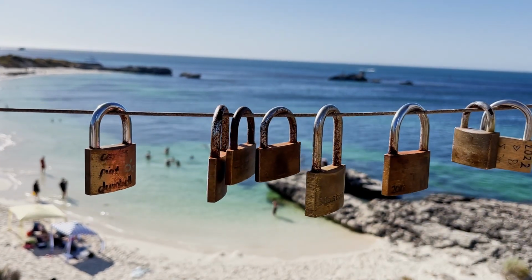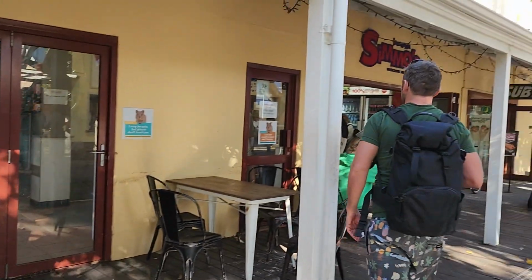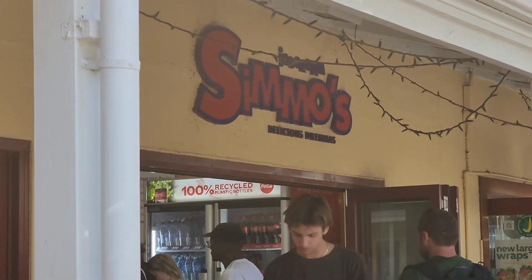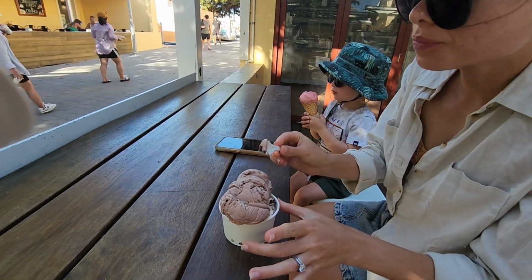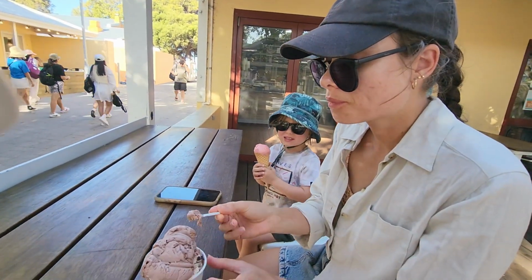So we're now just waiting to get back on the ferry. Got some gelato from this place called Simo's. Delicious dilemmas. Tastes good? Yeah.